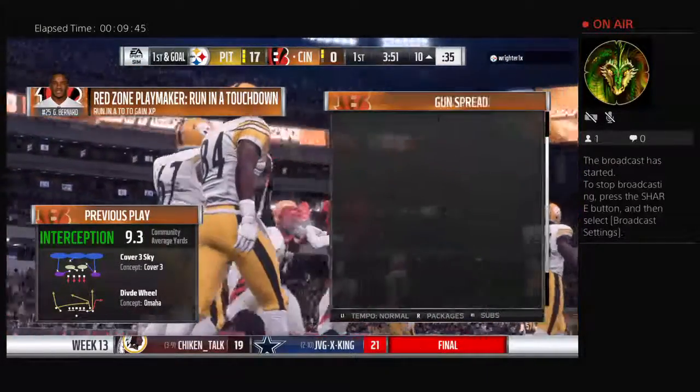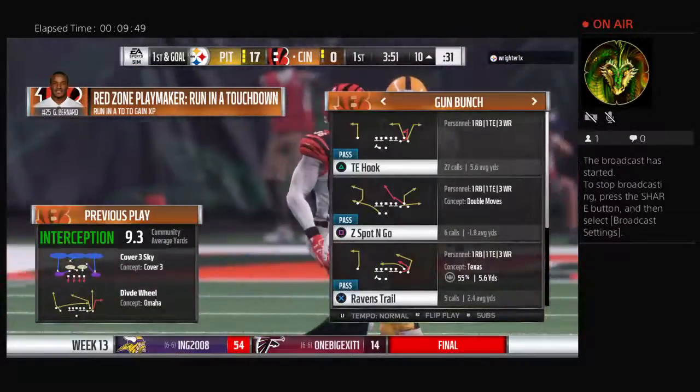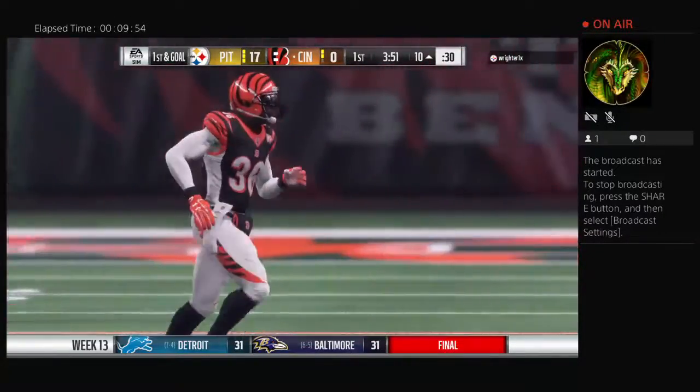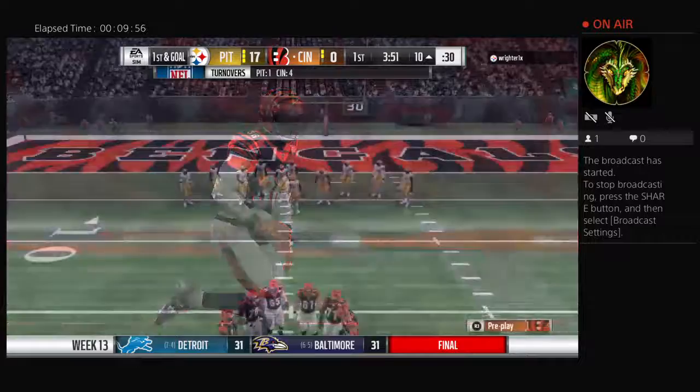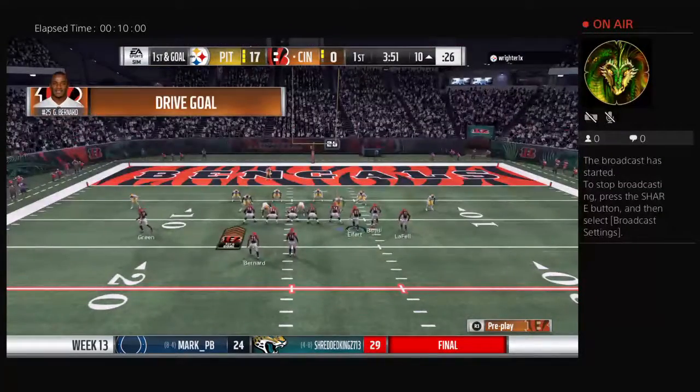Well, if you go by the numbers, you'll find as the temperature goes down, so does the passing efficiency. And now that we're in December, even the routine throws are going to be harder for the quarterbacks. And this one, it winds up getting picked off. Really nice starting field position here for the offensive unit.